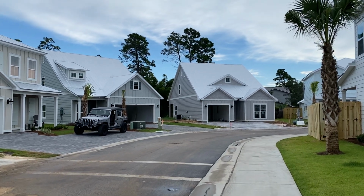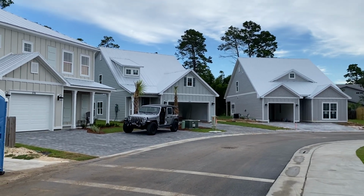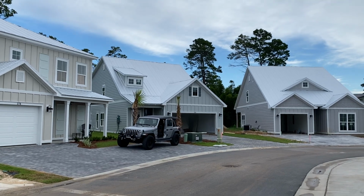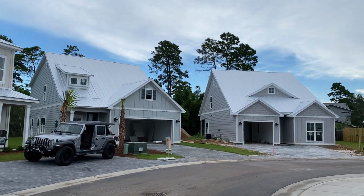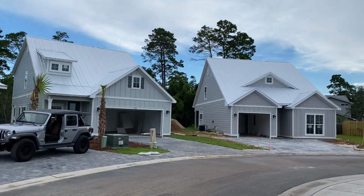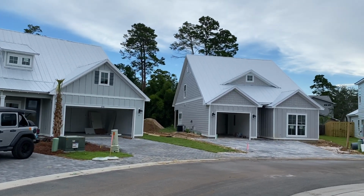So if you saw that bike that guy was riding on, electric bikes are really popular down here. And I think they get up to like 25 or 30 miles to the gallon too. To the gallon, 25 to 30 miles per hour.